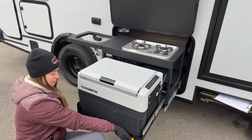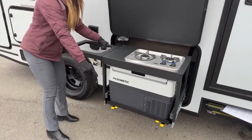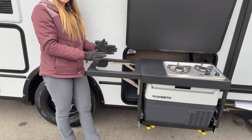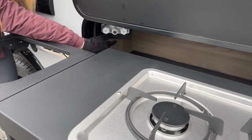Sorry, one of the latches is sticking, my hand is going through a little hole. All right, and then this right over here, as you can see, sorry, I should have explained it while I had it out, but that little plastic thing pops out into a sink. And then you do have your little water line right here, which can also double as an outdoor shower, as you can see right here.